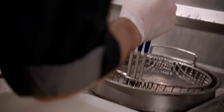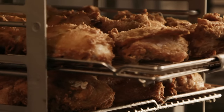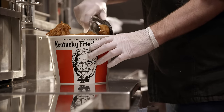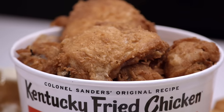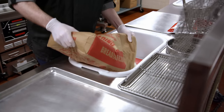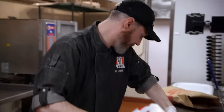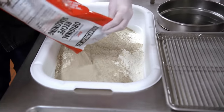We have our water bath ready to go for the breading process. KFC's original innovation is its signature fried chicken. And we're about to get an insider's look at how the magic happens. It begins with the coating, where the secret formula gets added. First, we're gonna put our flour in, now our seasoning blend. Chris could tell us what's in this spice blend, but then he'd have to kill us.